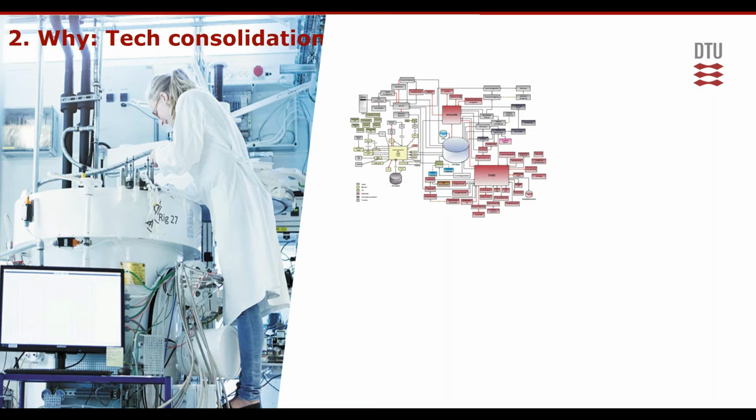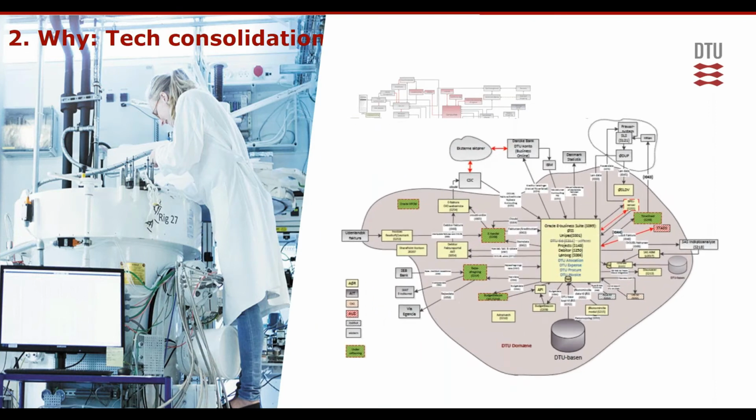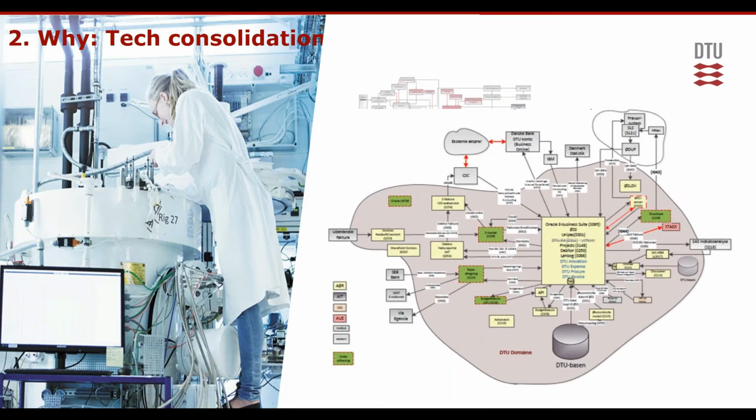And on the left side, you can see what's from the administration point of view about HCM and ERP. And that's where we are expanding. So the yellow box in the middle here is about what we have been doing, consolidating on the platform, so that we should not integrate that many systems.